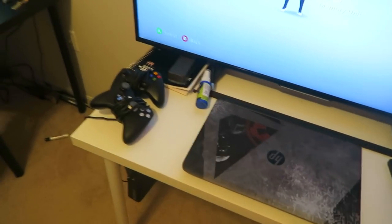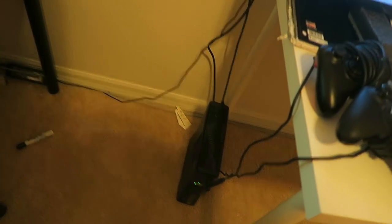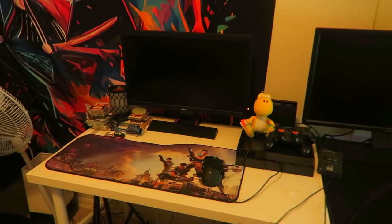Laptop here that's broken, doesn't work. Xbox controllers for using Netflix. Xbox 360, and I usually put my laundry bag here, so when I have dirty clothes I just put my laundry. And then for the gaming setup, this is the triple monitor setup right here. And then if you look over here, I actually just added another monitor here for my second PC, but we'll get to the monster in a second, okay?